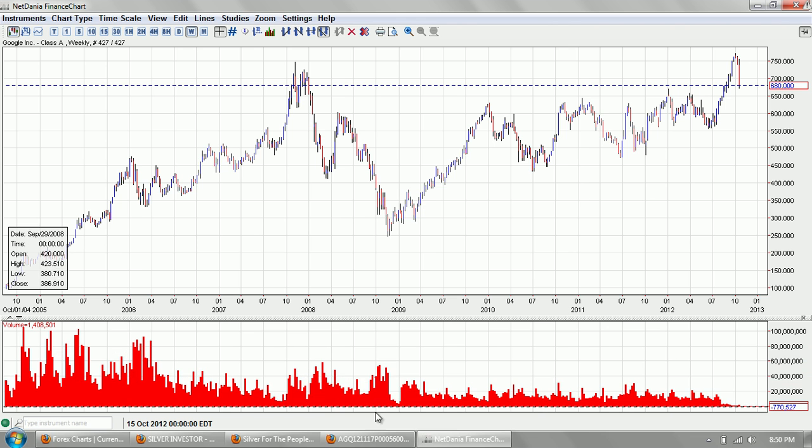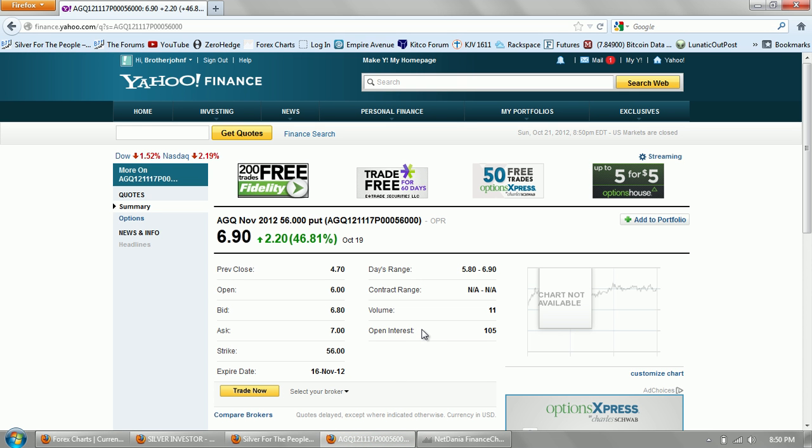Now let's go over to the AGQ put that I covered. If you remember, I covered that when I saw silver break the trend line and thought that it might be a good time to pick up some AGQ puts. For the short term, I picked the November 2012 56. You can see we're at 690. It was $3 to $3.10 when I recommended it at 690. So that's more than a double.